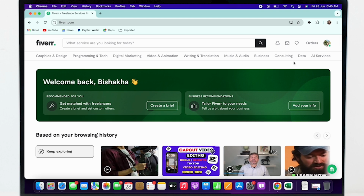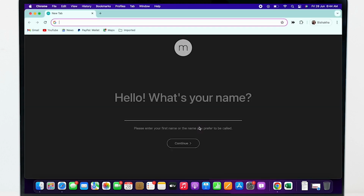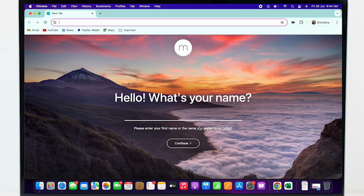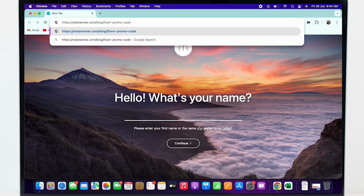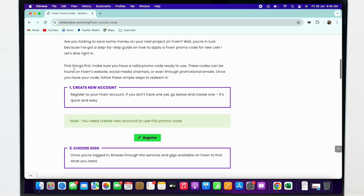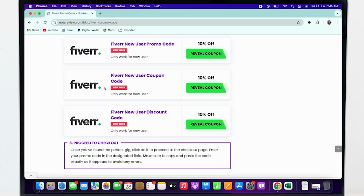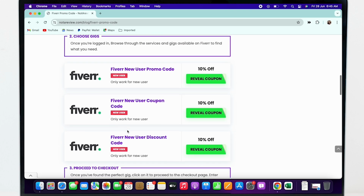So now, go ahead and open your preferred browser and in the search bar, search for notareview.com/blog/Fiverr-promo-code. Scroll down and you will be able to see a bunch of options. Copy the option that suits you the best and now go to the checkout page.